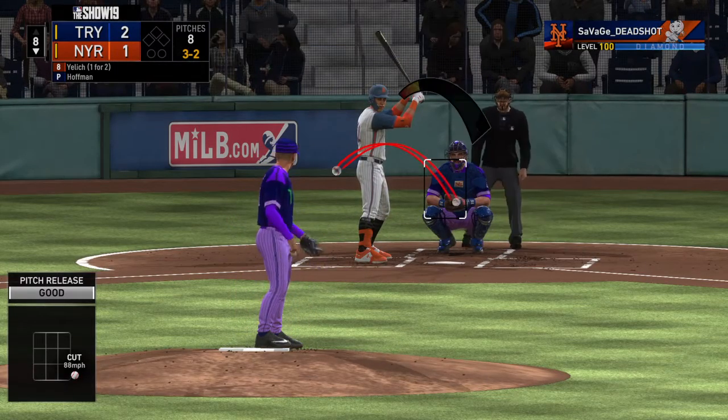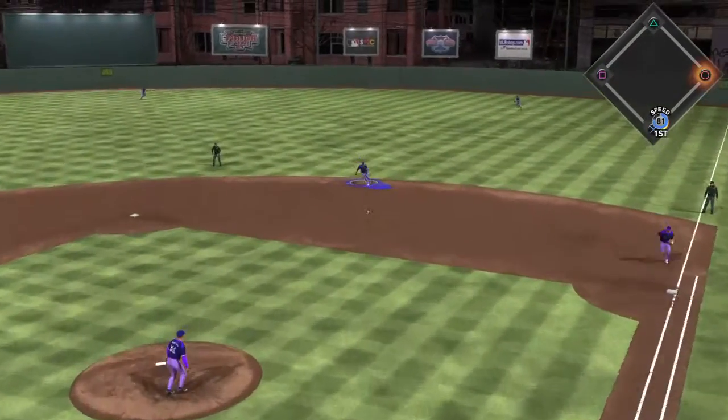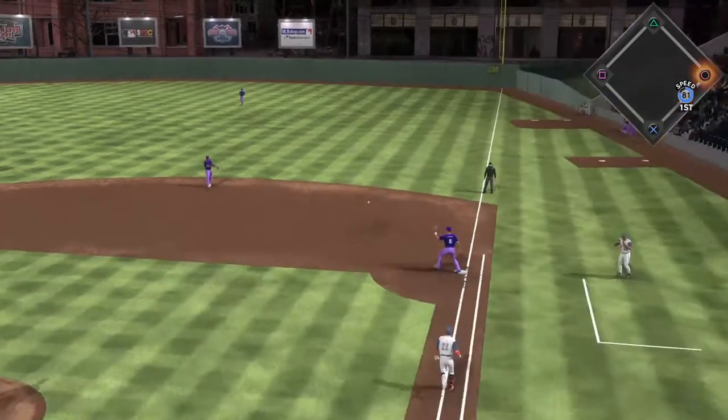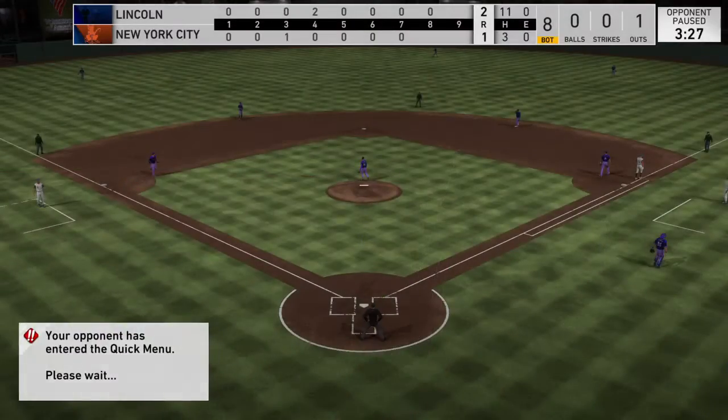3-2. He's definitely going to want to get greedy in his zone, and he's obviously seeing the ball well, or he would have swung at that pitch. Sometimes in these long, epic at-bats, you start to get into swing mode. And there's one down now.